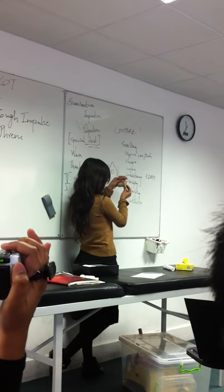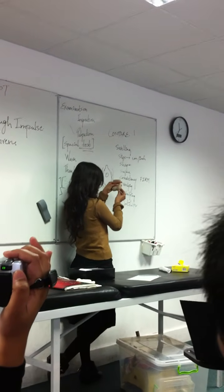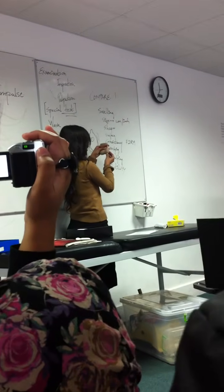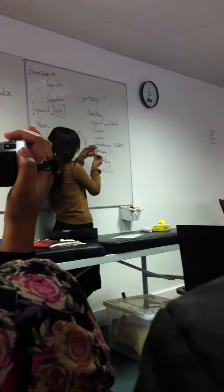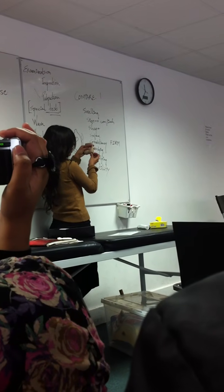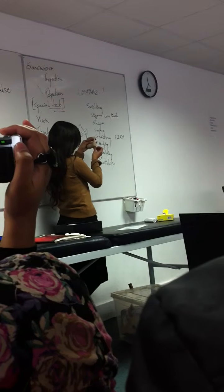I can appreciate another mass laterally at the lower pole anteriorly of the left testicle, which is hard in consistency, smooth surface, approximately half a centimeter in diameter. It is not attached to the overlying skin and it is not free from the testicle.